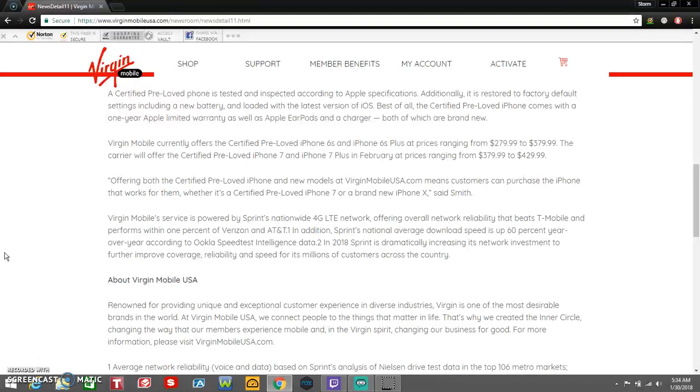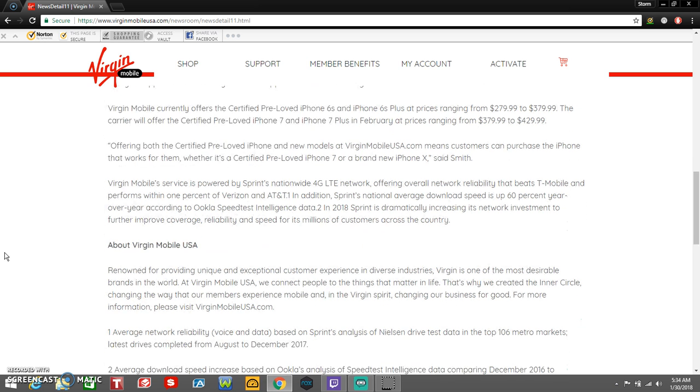And then here's another quote from Doug Smith, and he goes on to say, quote, offering both the certified pre-loved iPhone and new models at VirginMobileUSA.com means that customers can purchase the iPhone that works for them, whether it's a certified pre-loved iPhone 7 or a brand new iPhone X, end quote. Yeah, the iPhone X is expensive as fuck.